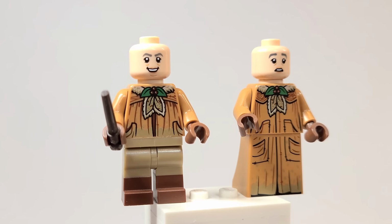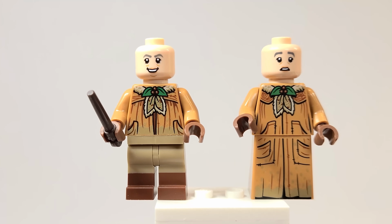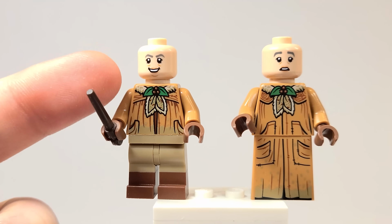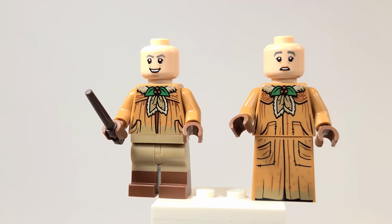So looking at the two, you could see how they're literally almost the exact same figure. They're just a little different. The design here at the top is a bit different, but the holly is pretty much the same, and the fur there looks to be the exact same, just underneath is a little bit different.